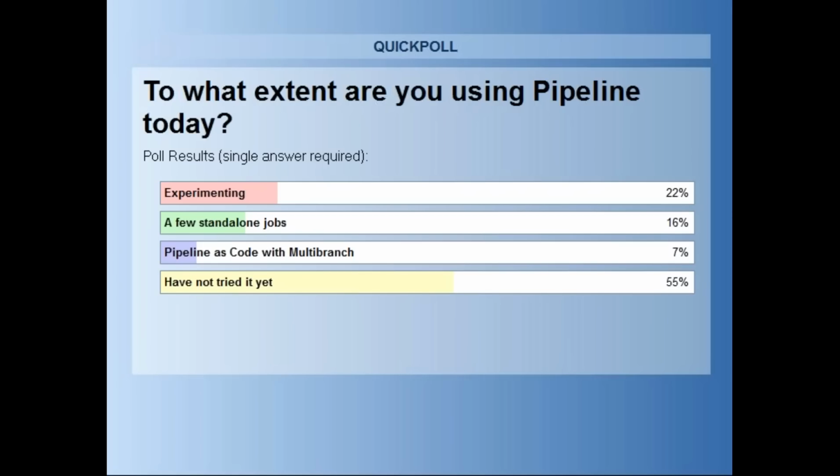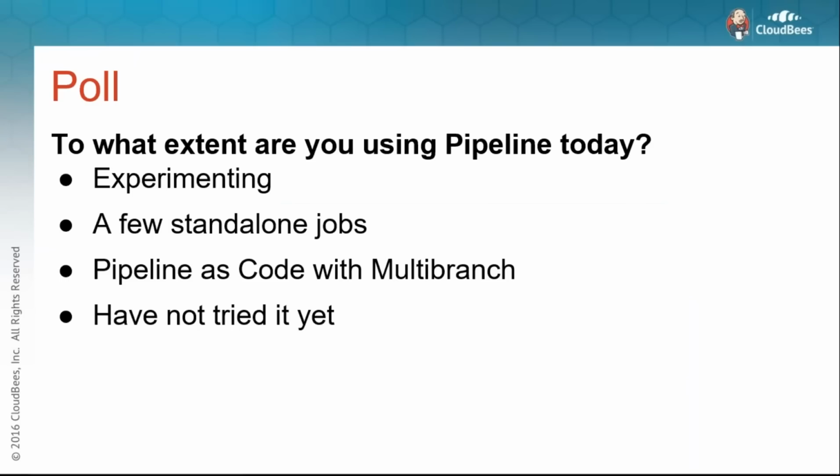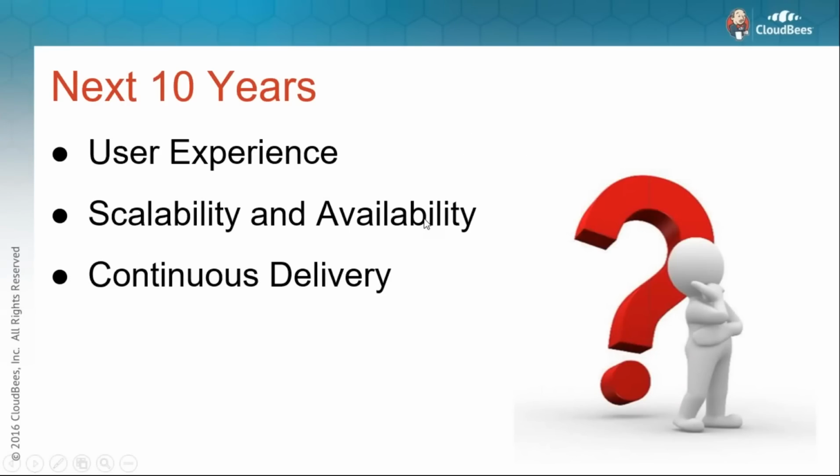Okay, so a little over half of people haven't tried it yet. 7% have tried multi-branch, 16% have a few standalone jobs, and about 22% are experimenting. So about half of people have tried it, at least in some form or another. So hopefully it's been working out for everyone.